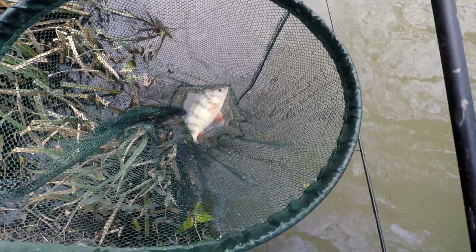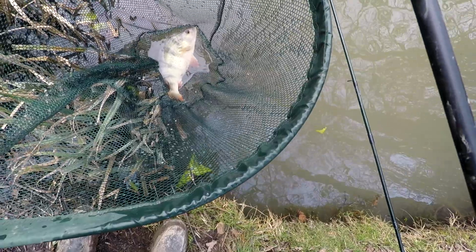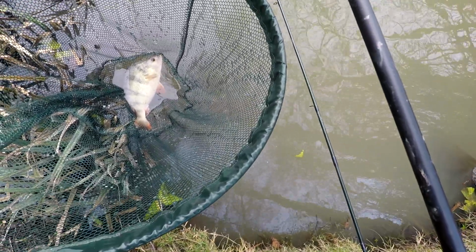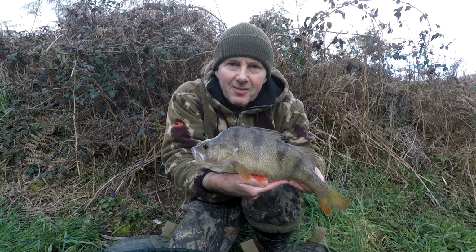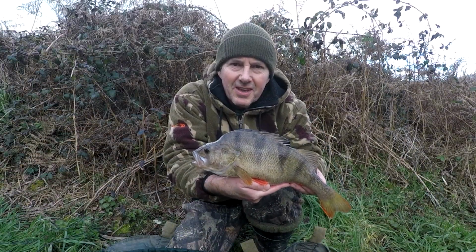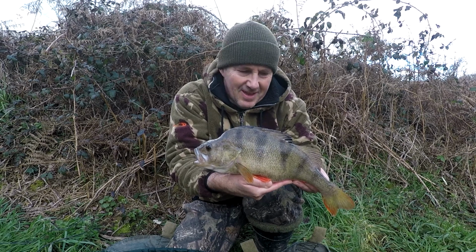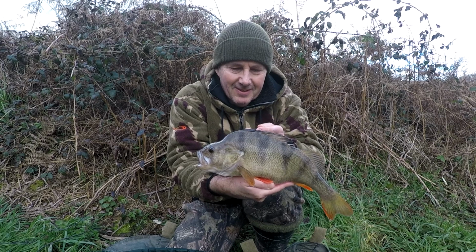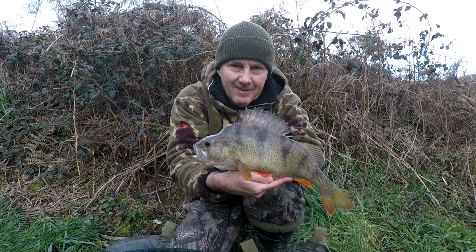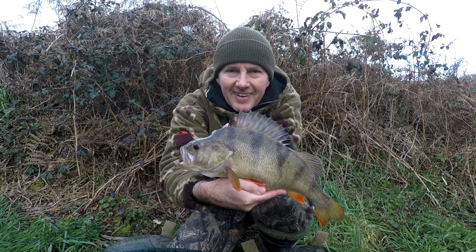What a porker that is. That is a £2 plus perch. That's a £2 plus perch, easy. £3, 3 ounces of amazing local pond perch. How about that?